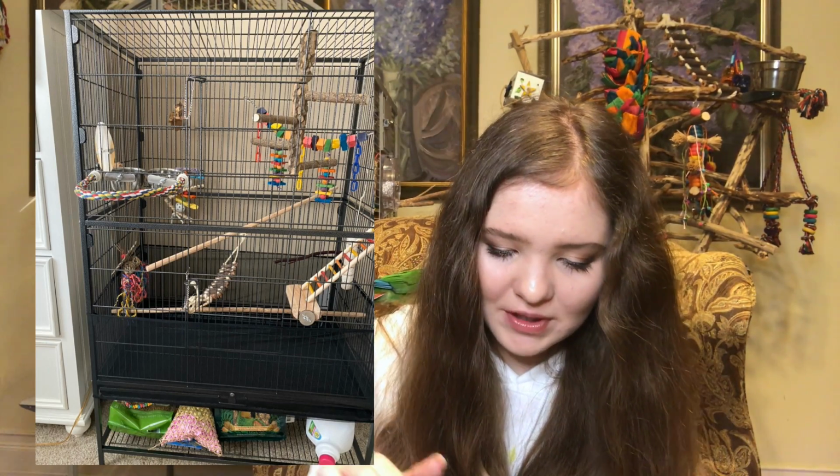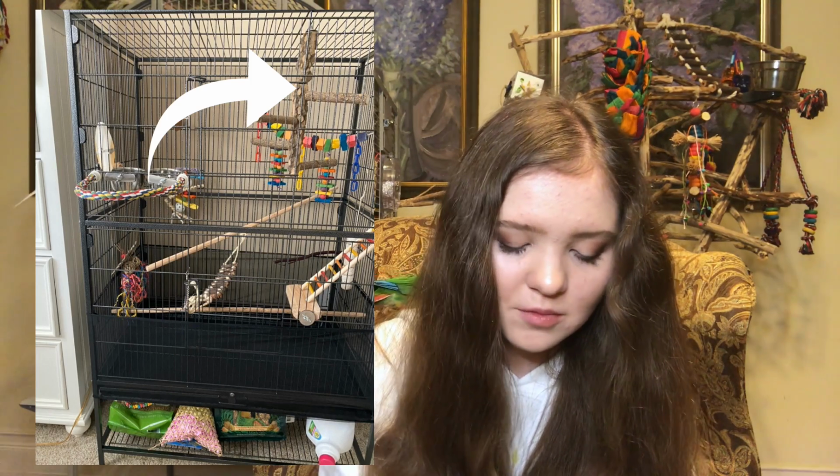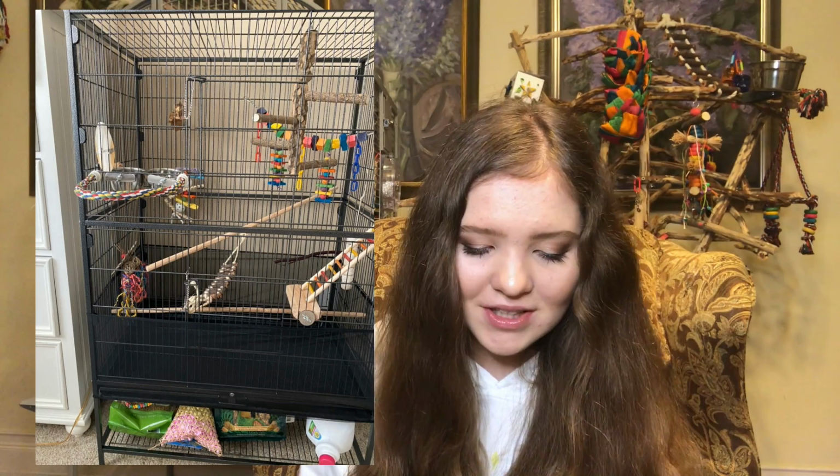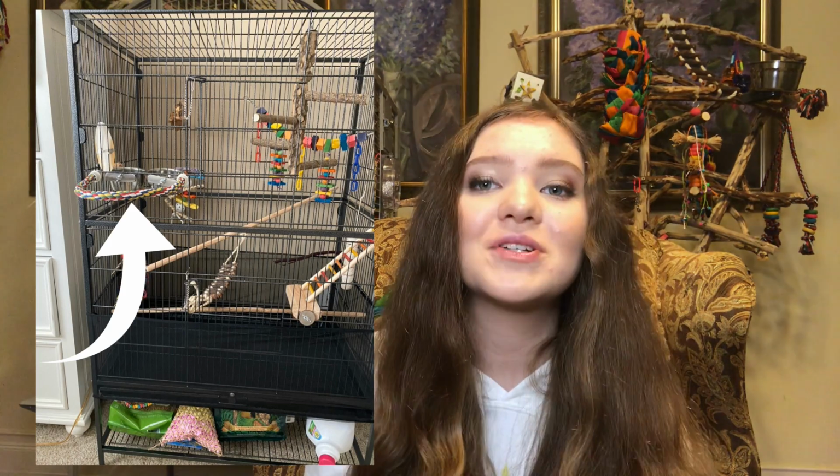Again, I see this same perch that kind of hangs from the top and has these multiple perches sticking out, which is a really, really nice perch. I also see that you have this rope perch on the outside of your bird's cage, and more people should do that.